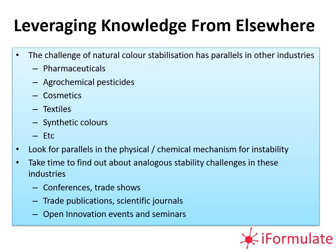And there are all sorts of ways of doing that. Obviously, there are things like conferences and trade shows. There are trade publications and scientific journals. And there are open innovation events and seminars. So take some time to look outside your own industry to search for potential solutions to your problems.